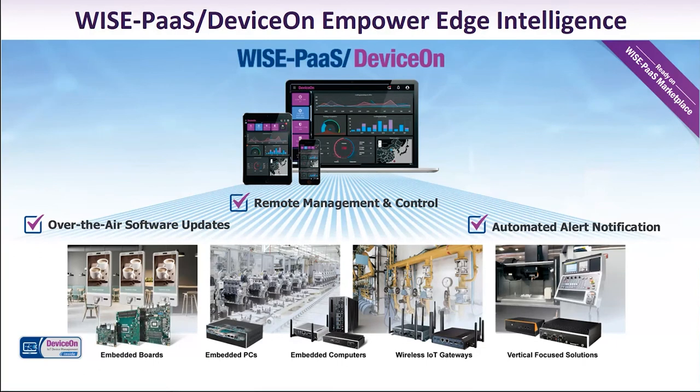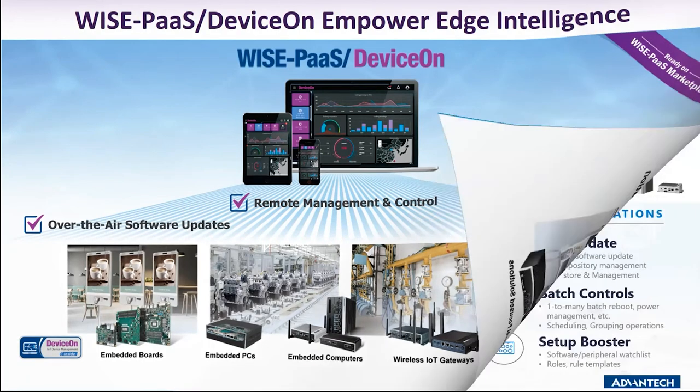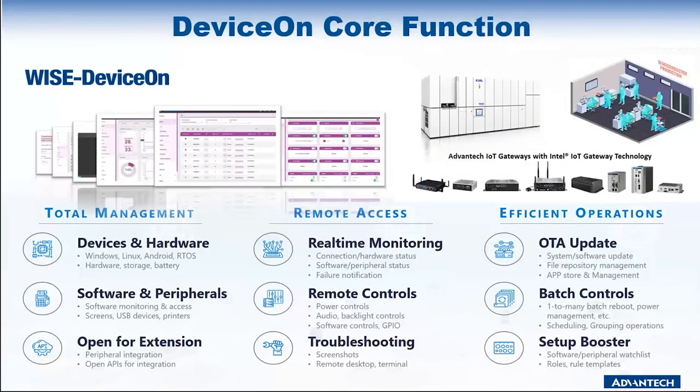So how this WISE-PaaS Device On works is, when you have a network, be it wired or wireless, I can remotely control or manage your end devices, even your board. So a quick overview of some of the core functionality of Device On. We split them into three.